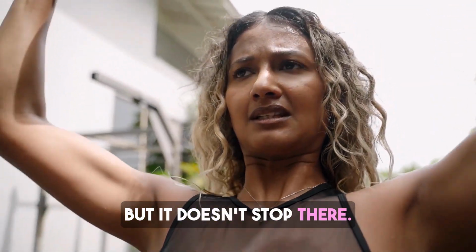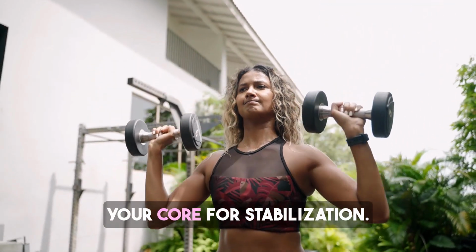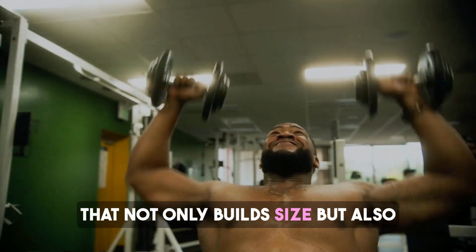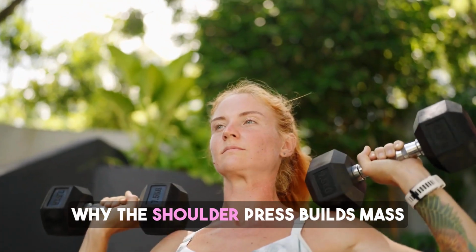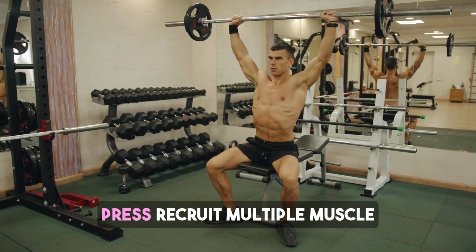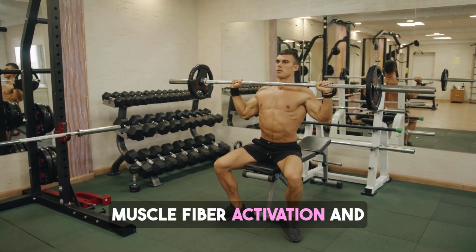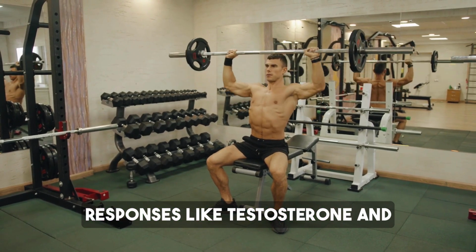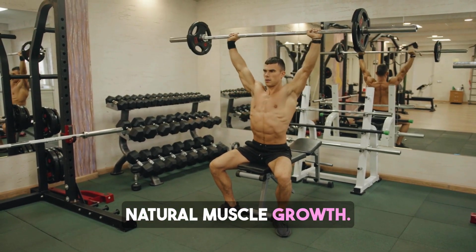But it doesn't stop there. It also engages your triceps, upper chest, traps, and even your core for stabilization. That makes it a true compound lift that not only builds size, but also improves overall upper body strength. Why the shoulder press builds mass? Compound lifts like the overhead press recruit multiple muscle groups, which increases overall muscle fiber activation and triggers greater hormonal responses, like testosterone and growth hormone release. These are crucial for natural muscle growth.